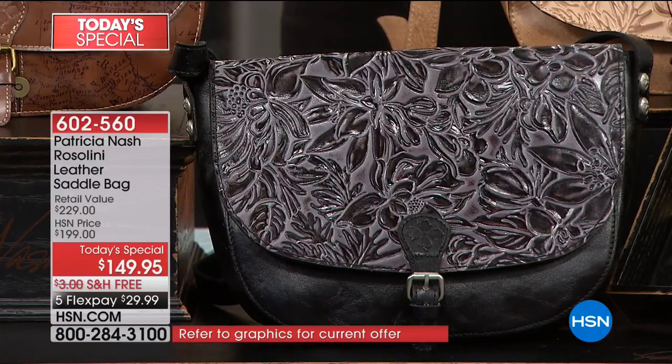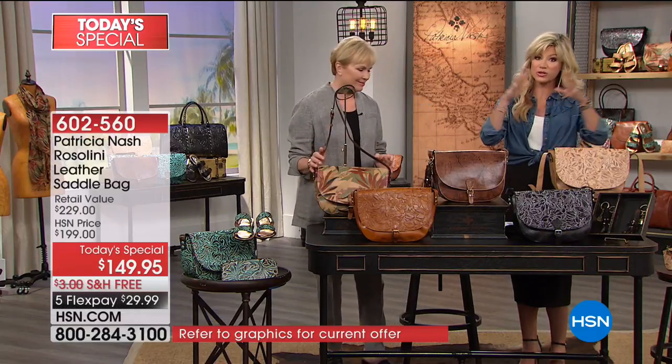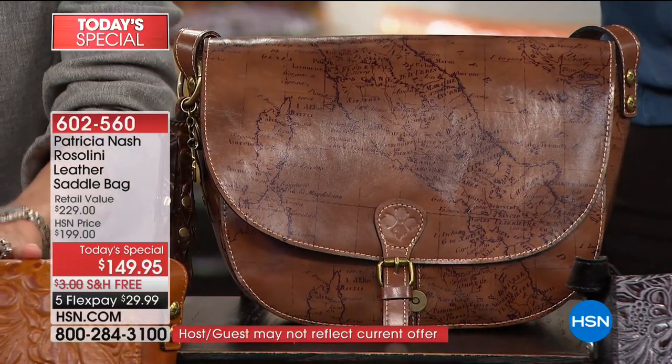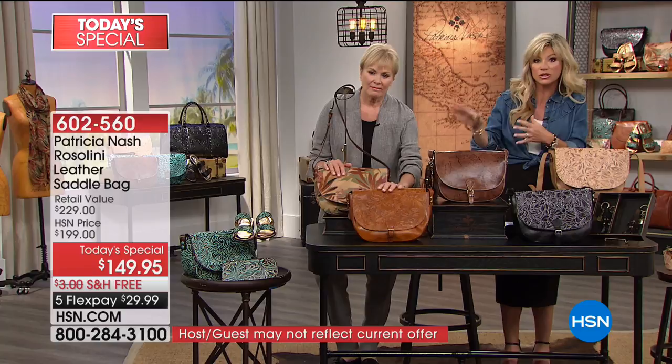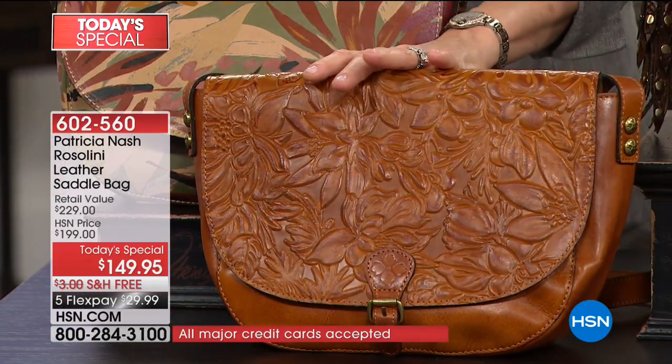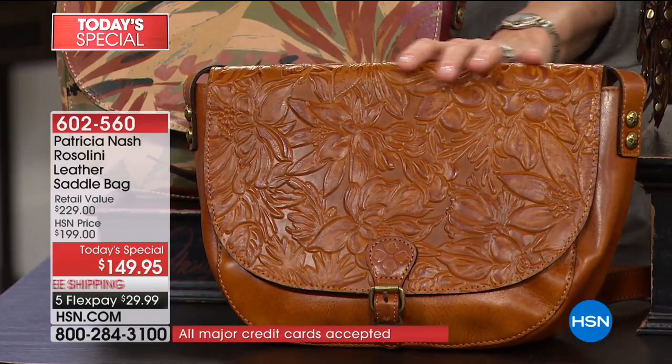And then don't forget, here's your classic map. So if you're a collector and you want to build your ensemble of maps, we've got that one available for you. The golden tooled is more of your English saddle look, that equestrian feel to that leather, or a subtle cognac color. So again, lifetime warranty on all of these.